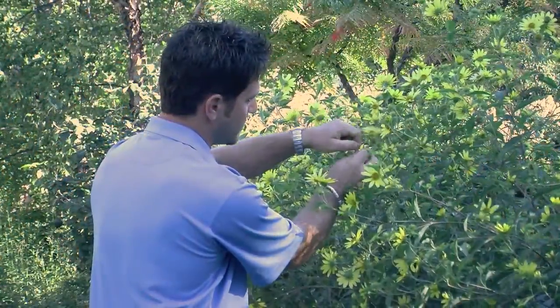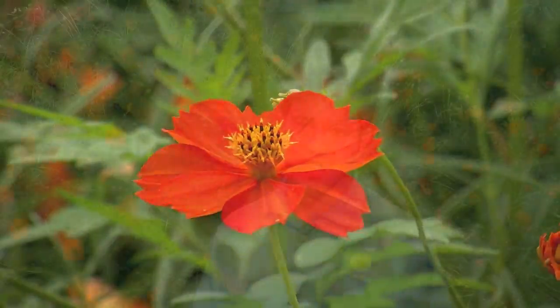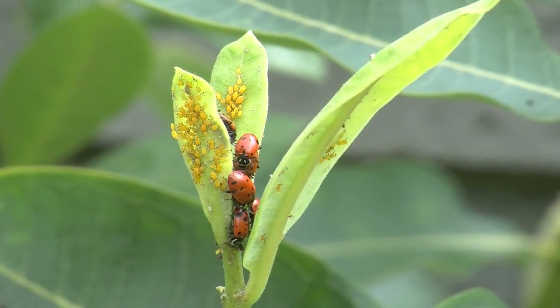In the butterfly garden, we don't use any pesticides or herbicides because the butterflies and the bees that frequent the garden are very sensitive to these products. So we rely heavily on biological control. Mainly we observe the plants, and when we notice that pests are getting out of hand, we will release beneficial insects into the garden. We use a lot of ladybugs. We use some other specialized predators. There's a wasp, for example, that will parasitize aphids.